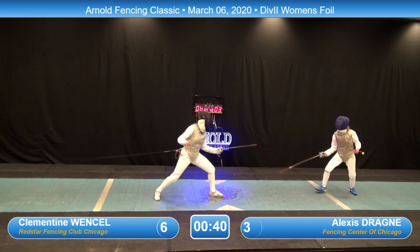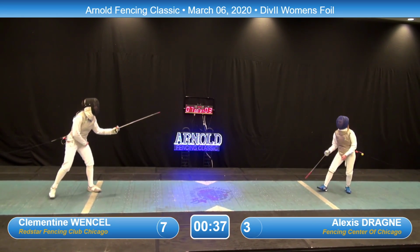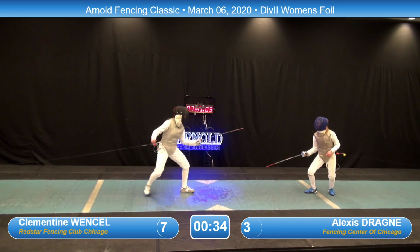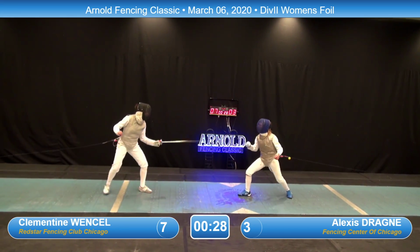Wetzel coming forward, and Dragny drawing her in. I think she wants to stop her and then come forward, but she's just prepping too much. And because Miss Wetzel's looking for the counterattack, that preparation makes Miss Dragny very vulnerable. Dragny had the action she wanted, but Wetzel able to get back.